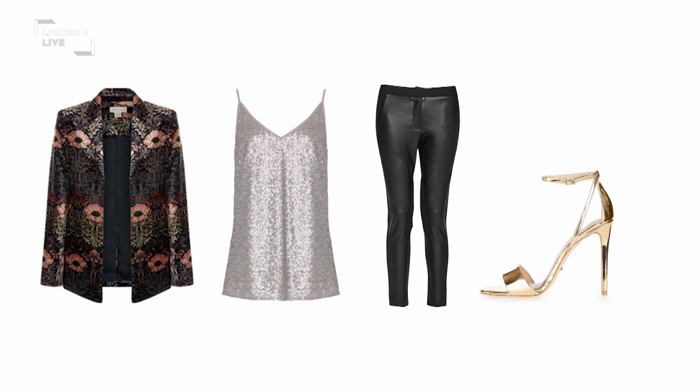So we've added some sparkle with the camisole top, which is from Debenhams. We've gone with the faux leather trousers, which are from French Connection, and then the gold shoes from Topshop.